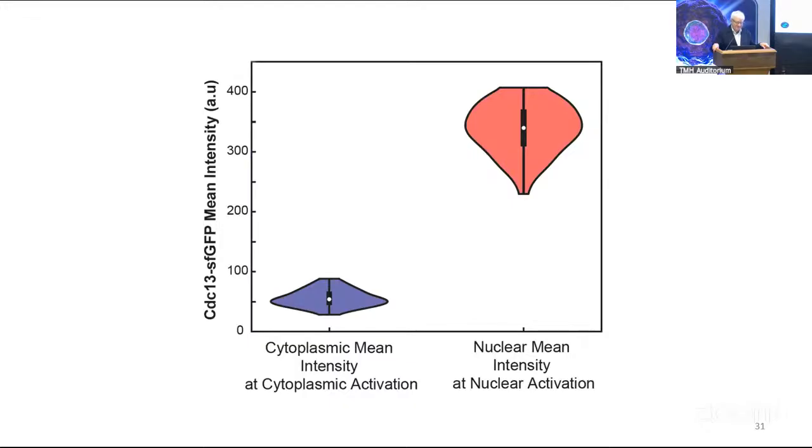We noticed that the level of cyclin in the cytoplasm and the level of cyclin in the nucleus when the CDK was activated was actually really quite different, the concentration. And you'll see that it is far higher. You need far more cyclin in the nucleus to activate than you do in the cytoplasm. And that made us think that maybe it was more tightly regulated in the nucleus, and the regulation in the cytoplasm was a bit sloppier.